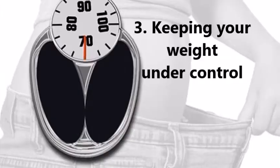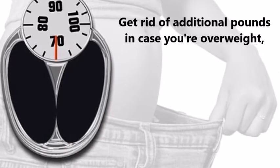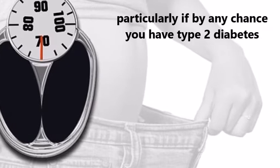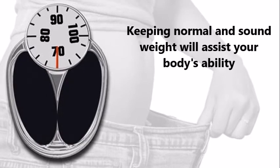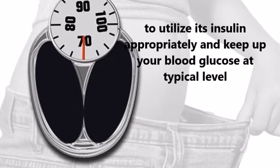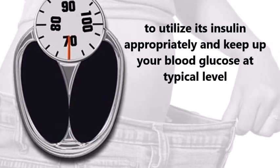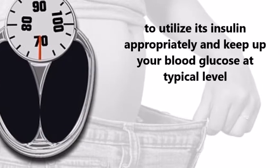3. Keeping your weight under control. Get rid of additional pounds in case you're overweight, particularly if you have type 2 diabetes. Keeping a normal and healthy weight will assist your body's ability to utilize its insulin appropriately and keep up your blood glucose at a typical level.